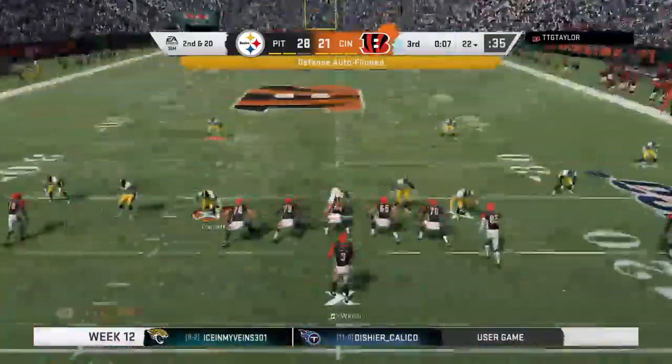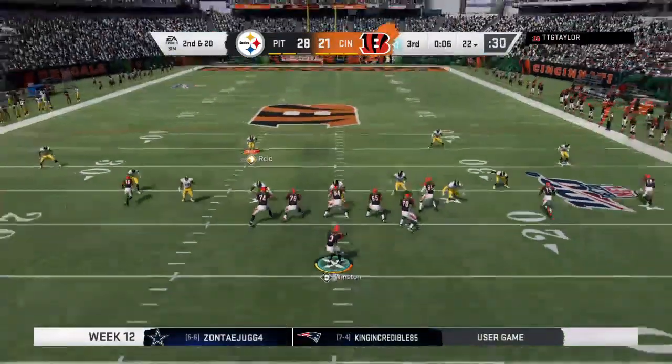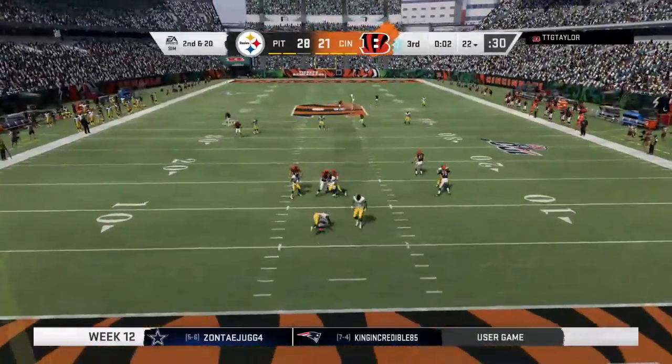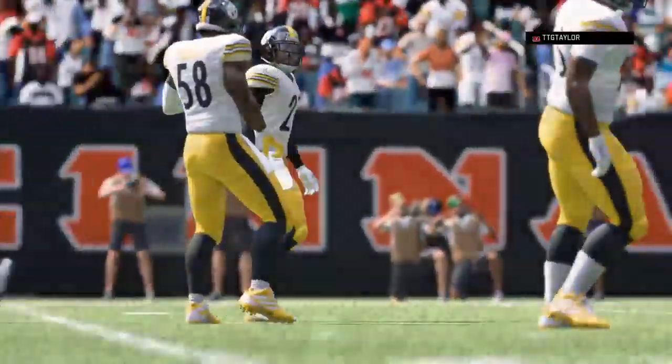They lose the yardage, and, of course, they also lose the down on the grounding call, and it's quickly 2nd and long. From the shotgun, it's Winston. And he is going to be taken down. And that should be the final play of this third quarter.